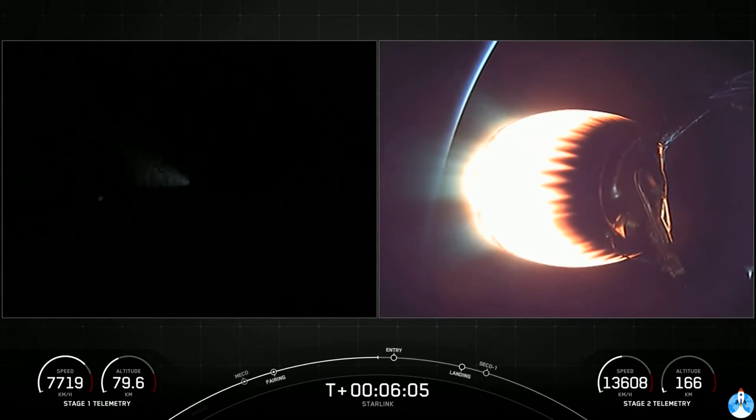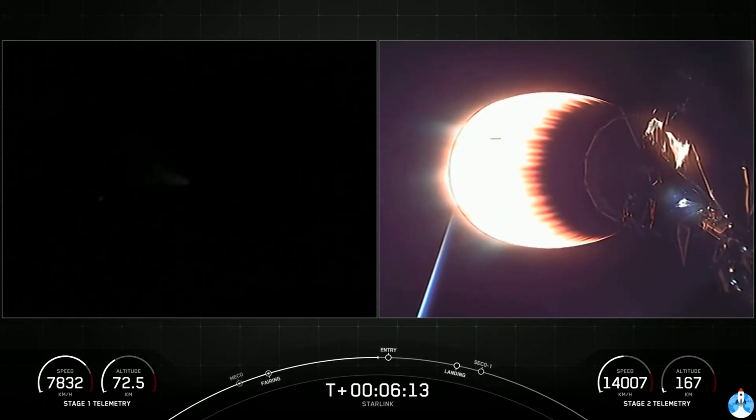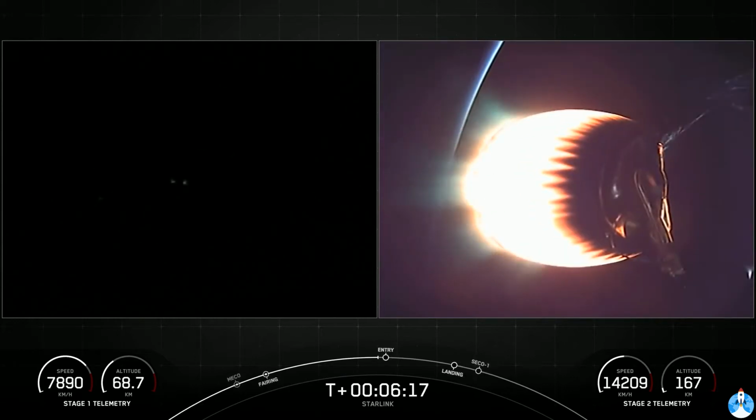So we are about 20 seconds away from the beginning of that entry burn on the first stage. We do have camera views right now. It is a little dark, but as soon as that entry burn starts, we should see that first stage being lit up as it'll slow itself down before hitting the denser parts of the Earth's atmosphere.